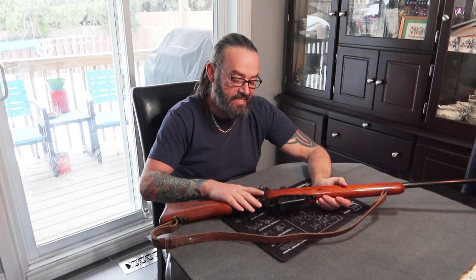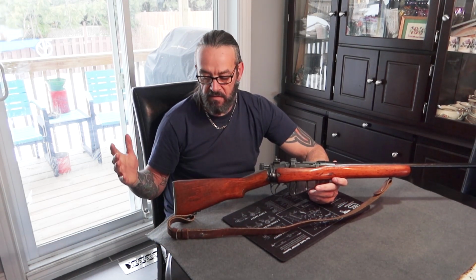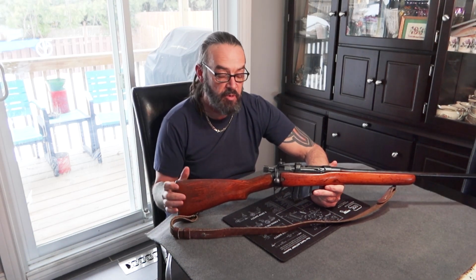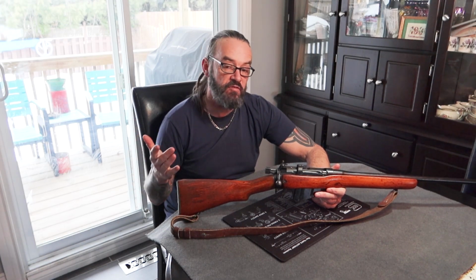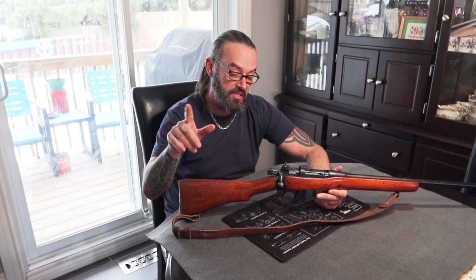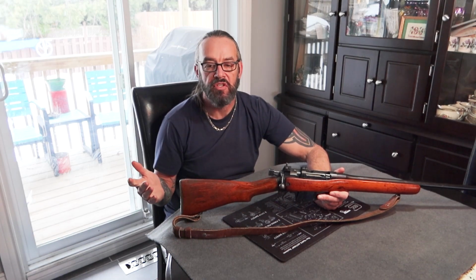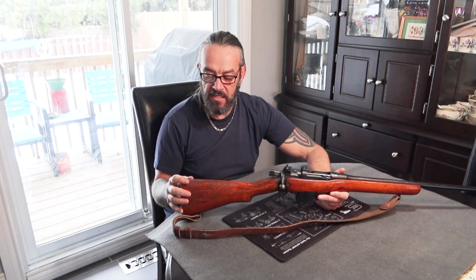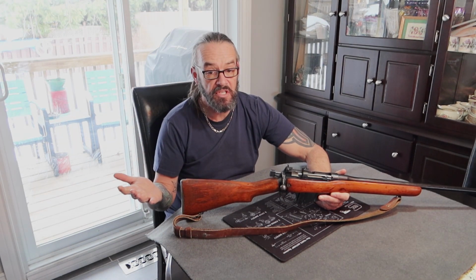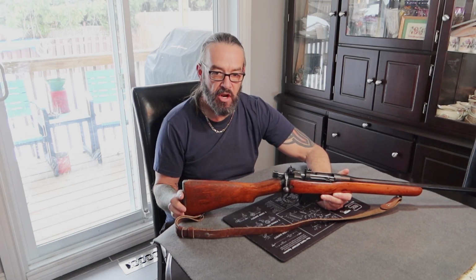So, they came out in 1895, was the very first production model, and they were produced and used right up until 1957 by the British Empire Commonwealth countries. In fact, our Canadian Rangers were using this in Northern Defense until very recently. They just were replaced, I think it was 2 years ago, maybe 3 years ago, by the Tikka rifle in .308. So the .303 cartridge was still being used out there in a military capacity by our Rangers.